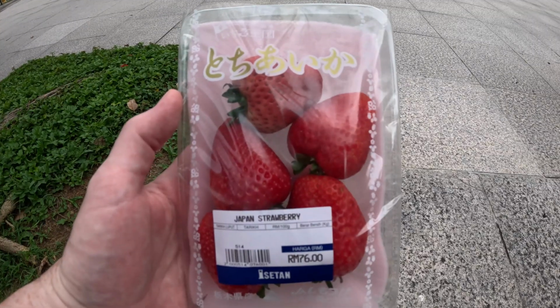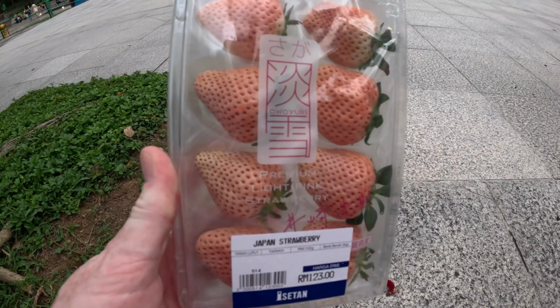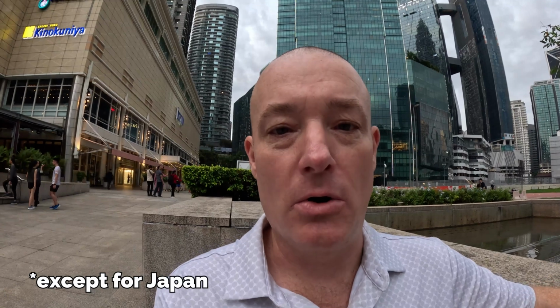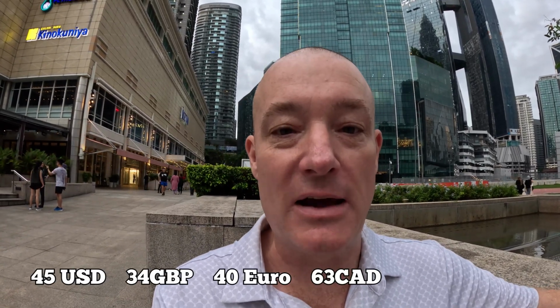Anyways, I saw the Japanese strawberries when I was in there, and I had to get them. They had the red ones and the pink ones. They're a bit pricey, but if you tried to get them pretty much anywhere else in the world, they're even more expensive. So for both packs, the pink and the red, it came to, I think, 199 ringgit, which is about $60–70 Canadian. Anyways, I'm gonna give them a try and see how they are, and I'll let you know.